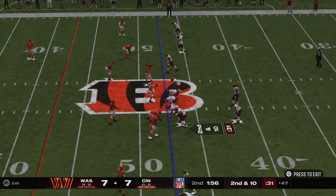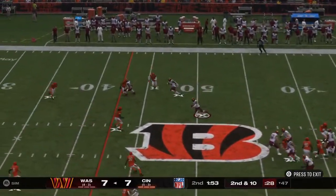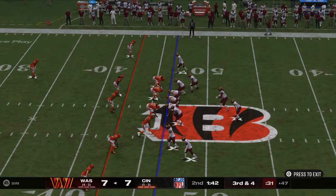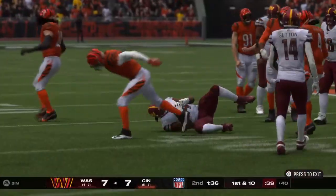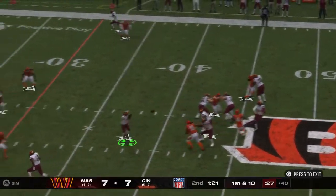Here's second down. They'll try and throw it here. Finds the in route, complete. And he has this one past the 50 and will start downhill into Bengals territory. Has him on the quick hitter. And he'll pick up enough to move the chains. The Commanders in the hurry up. They're hustling for the line.